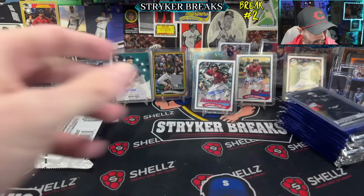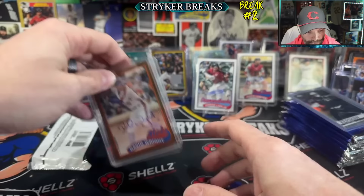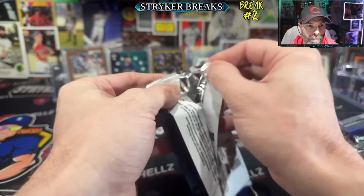If you buy an individual pack at the card shop, which I would not recommend, but I know people still do. And if you do, nice. Yeah, it looks good. They got it right this year.